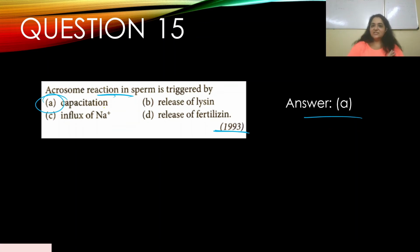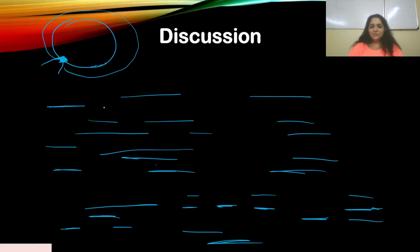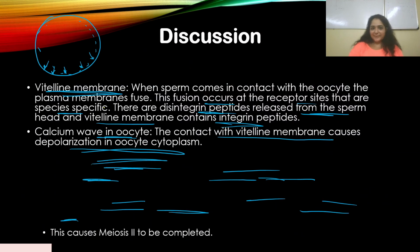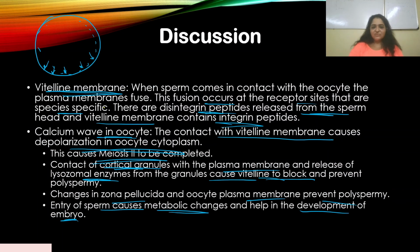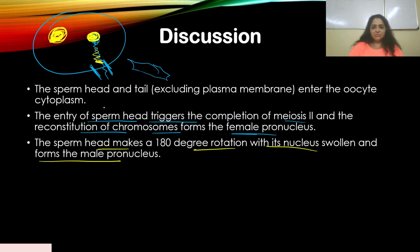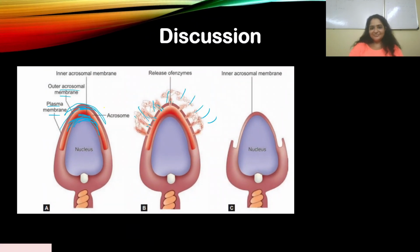Okay, so basically this is the whole process of fertilization. If you want, you can note it down in your notebooks to study as notes for your exam. I've tried to summarize as much as possible accurately so that it is easier for you to study.